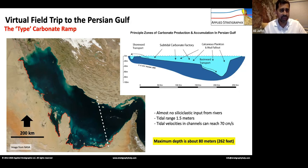So I started in Kuwait, starting in Kuwait Bay, going along the margins of Saudi Arabia, around Qatar, into the United Arab Emirates, and I pretty much stopped where the Emiratis have really modified the coastline by building these islands that look like giant palm trees and world islands and things like that.